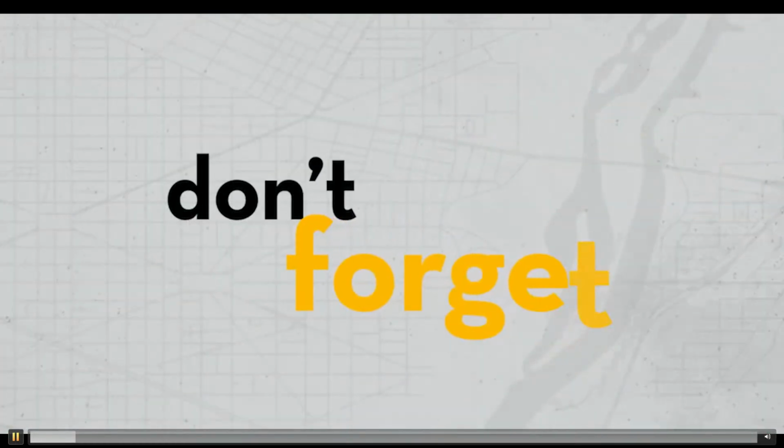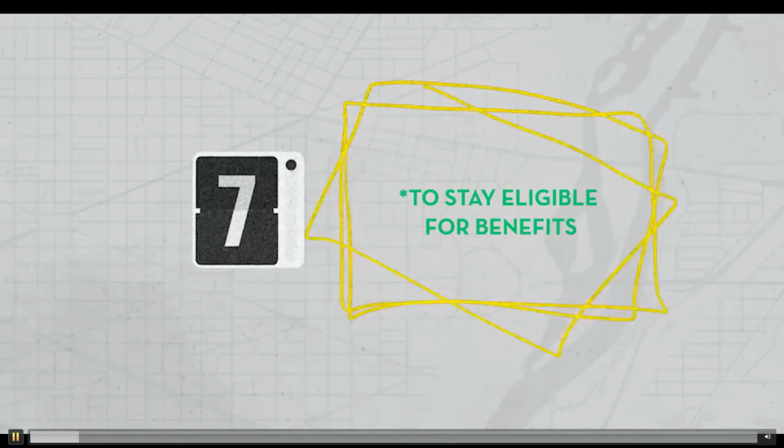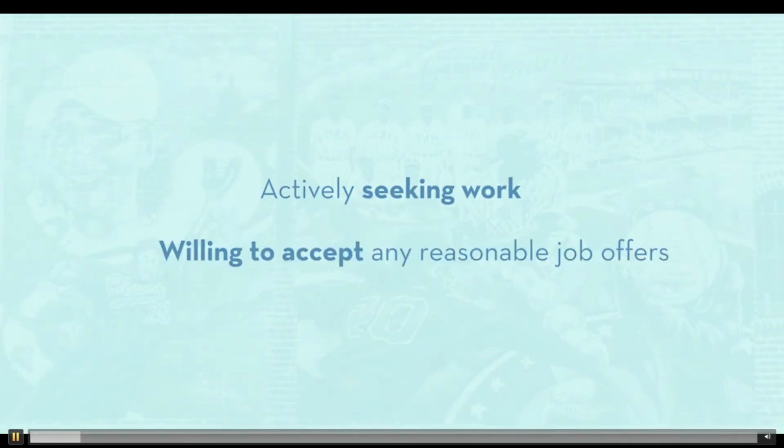And don't forget about weekly certifications. You already filed your first one as a part of your application process, but you'll need to file one every week to stay eligible for benefits. You'll need to confirm that you're actively seeking work and willing to accept any reasonable job offers.